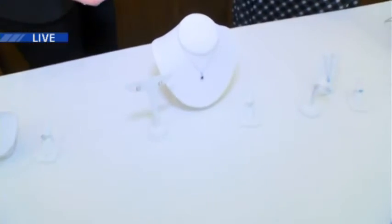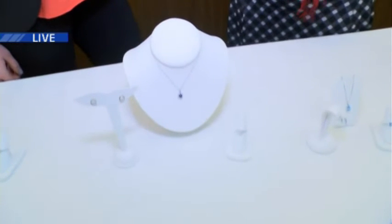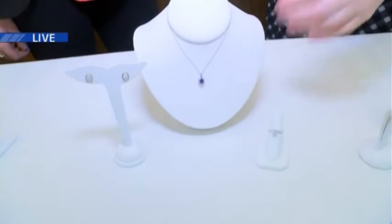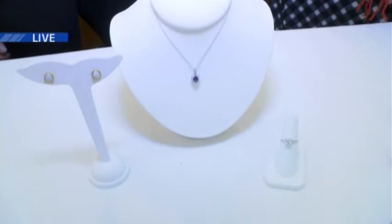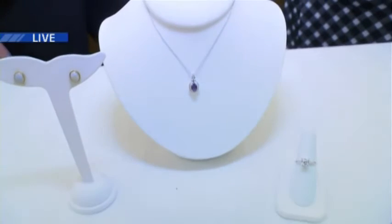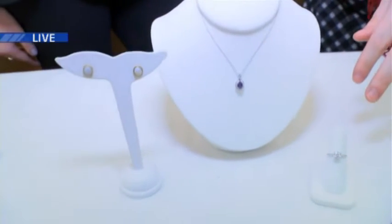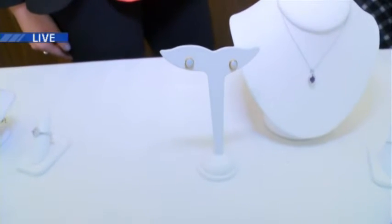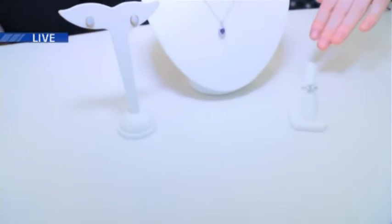And then vintage style. What makes a piece vintage? What do we look for? Probably one of the major things right now is the halo aspect to it, like you see in this amethyst pendant here. You have your main stone, the amethyst, and then a bunch of diamonds surrounding it, so it looks like a literal halo. And similar with both of these pieces here as well. We got some fun opals, and then of course another engagement ring.